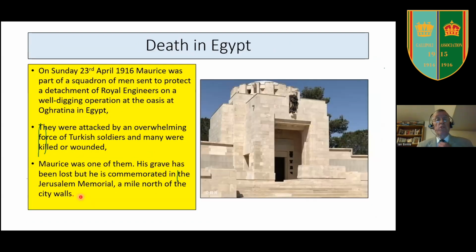He then went to Egypt, and he was escorting a group of Royal Engineers on a well-digging operation, absolutely vital, of course, to the Middle Eastern campaign. They're attacked by a large force of Turkish soldiers, and many were killed or wounded. And his grave has been lost, but is commemorated in the Jerusalem Memorial, a mile north of the city walls.